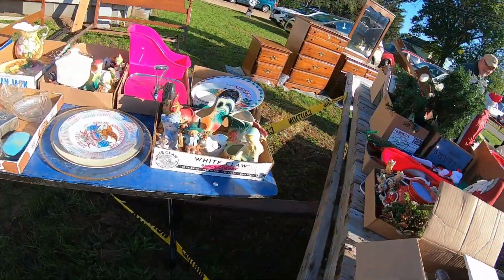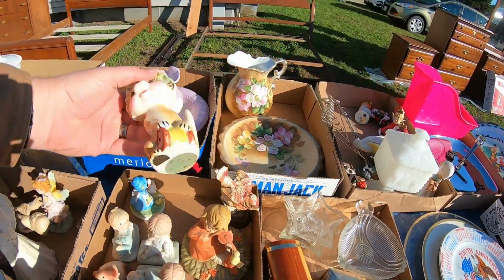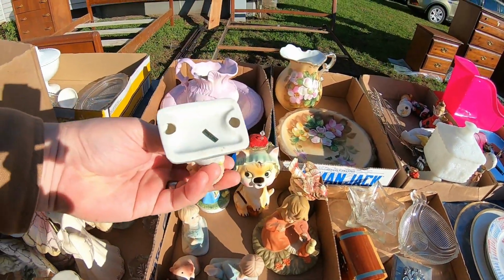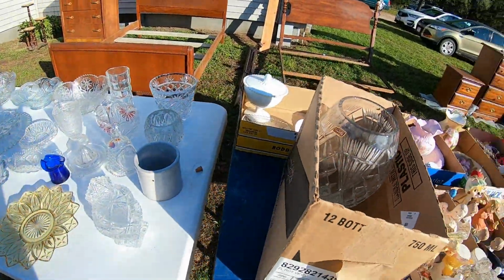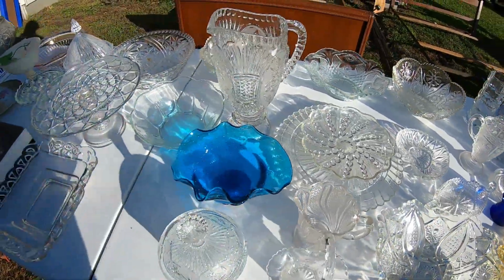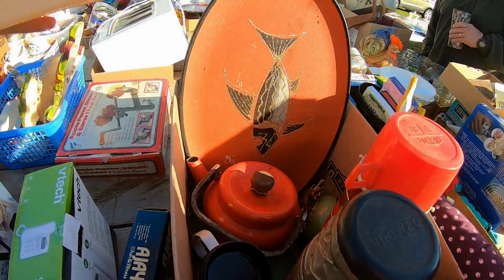But you can see, mixed in here, there's some gems. I thought this piece was cute. I didn't have a chance to get it, but lots of little knickknacks. They did have some real lead crystal, but those pieces weren't pretty high. There were family members here of the estate, and some of them had some sentimental reasons to pick up some stuff.